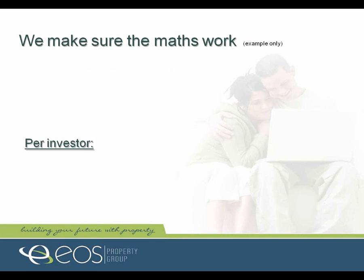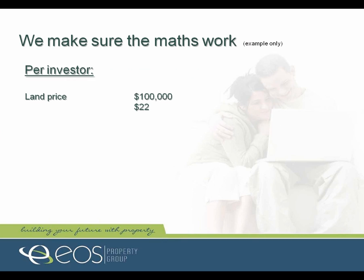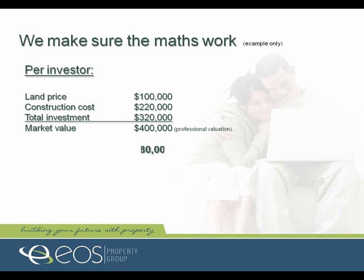But given that we've found the site, we'll then do the calculations. We know what the land potentially is going to cost us, and then we work out roughly what the construction costs are likely to be, and we put those together to see if there's a profit margin in it for the investor. So, for example, if we know that per investor the land will cost $100,000, and the construction costs and the other development costs will be $220,000, there's a total cost to the investor of $320,000. But before we begin the process, we will have got some design plans together. We'll have gone to a valuer and said, if we were to build these buildings right now and they were finished on this particular site, what would be the current market valuation?